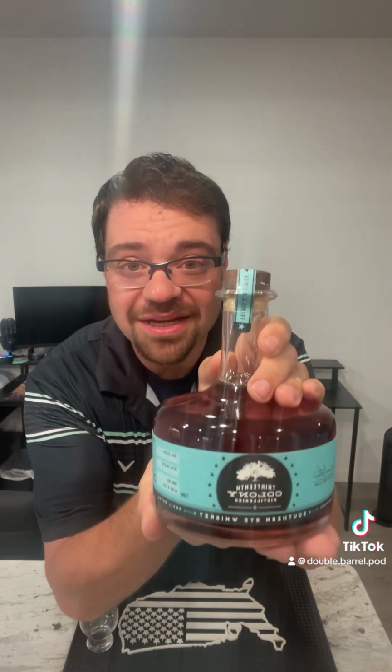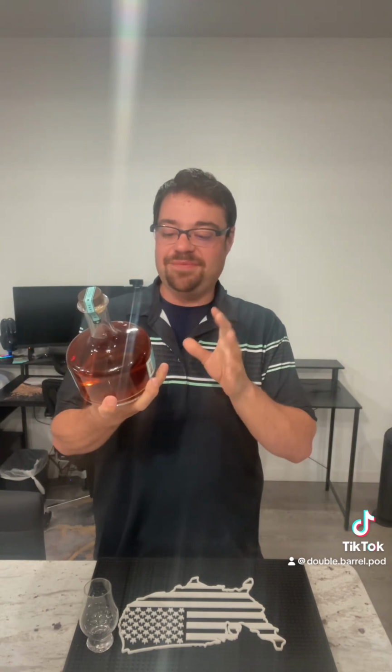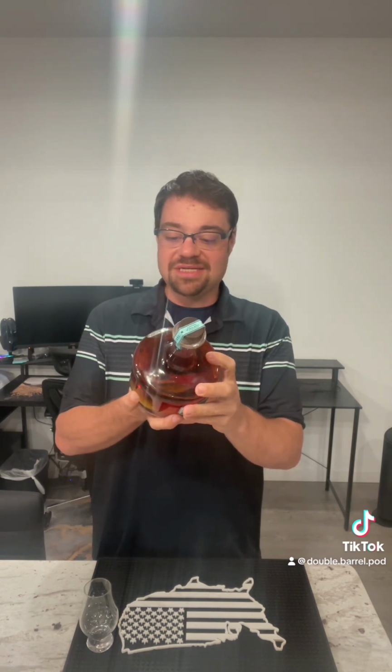It is none other than the 13th Colony Southern Rye Bourbon. Now, this one has been getting a lot of buzz, it's kind of been blowing up, and I've been wanting to really try it. This one's a 95 proof, batch 2024, bottle 14,222. The whole reason I really wanted to try this one is it's a French oak finish on the rye.